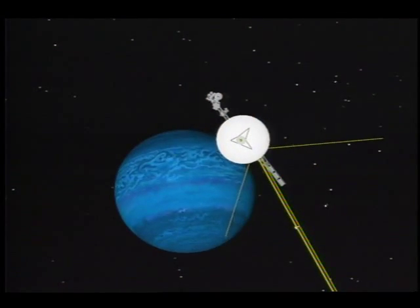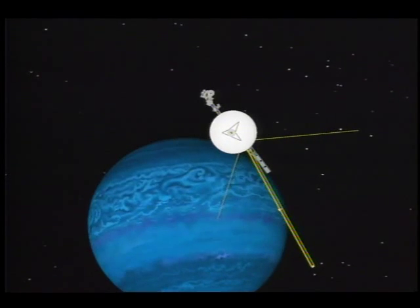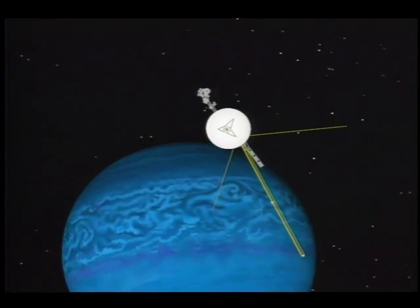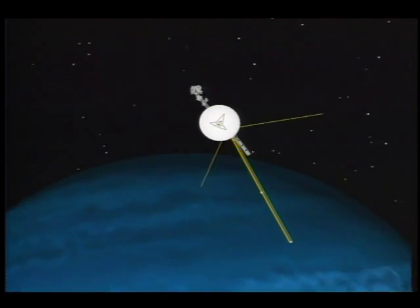The other interesting thing about Uranus is that it's tipped over on its side with its spin axis at this time basically pointing at the sun. So it has a much different orientation with respect to the sun. Many questions will be answered during the encounter before the tiny one-ton spacecraft ventures even further into our solar system to visit the 8th planet from the sun, Neptune.